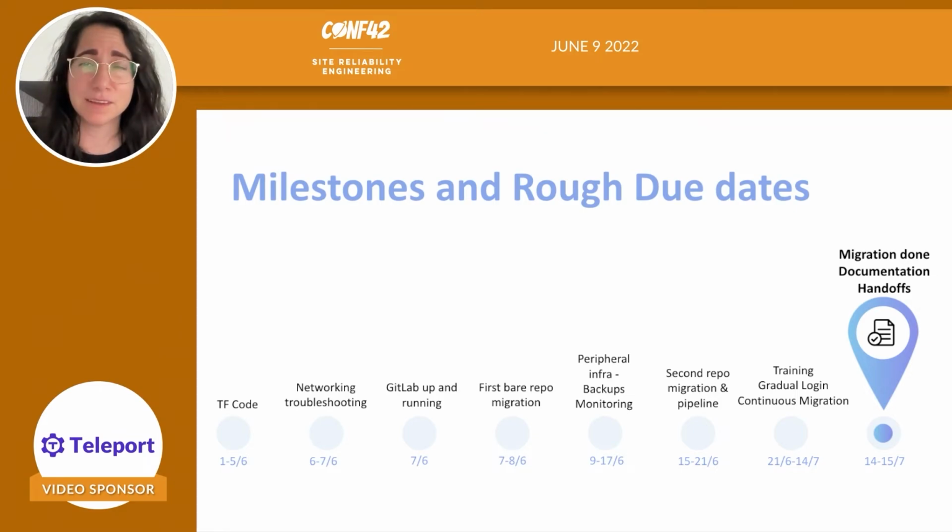Since this repository took several hours, I wanted to make sure that they can work flawlessly. That's why I did this migration on a weekend. And the weekend in Israel is Friday and Saturday. So it was a happy Sunday after that. And yeah, that's basically about that. And again, finishing documentation and handoffs and all this stuff. So this was the entire plan.